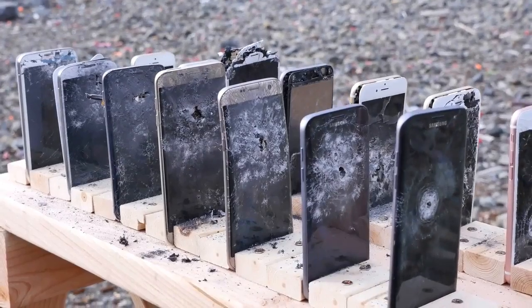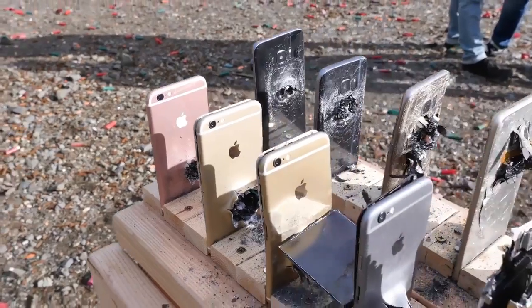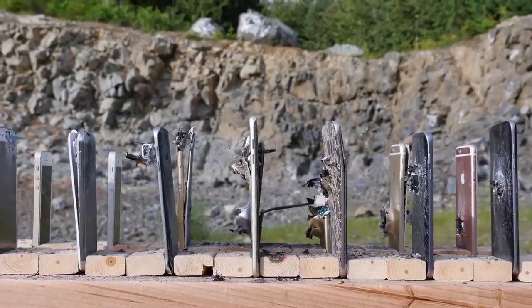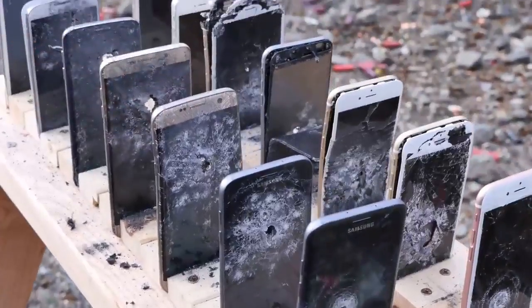In case you guys were wondering, the answer when it comes to bulletproofing is the iPhones. They certainly are more durable. The glass just lets the bullet through, and wow. The iPhone certainly had more carnage, but the Galaxies aren't as durable when it comes to stopping bullets.